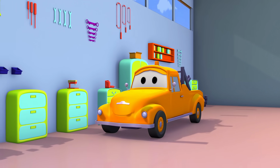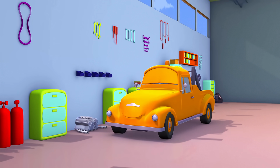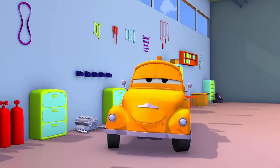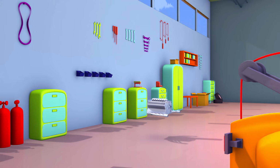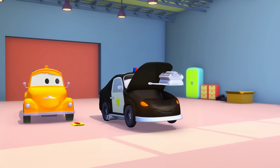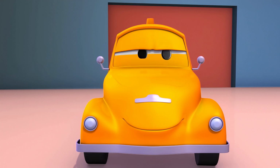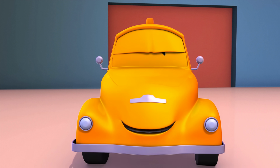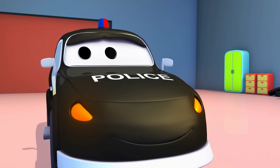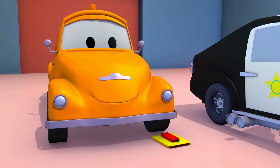Can you see a new engine for Matt, Tom? That one looks perfect. What else should we do, Tom? You're right. Let's change the wheels. To change the wheels, we need to lift Matt a little.